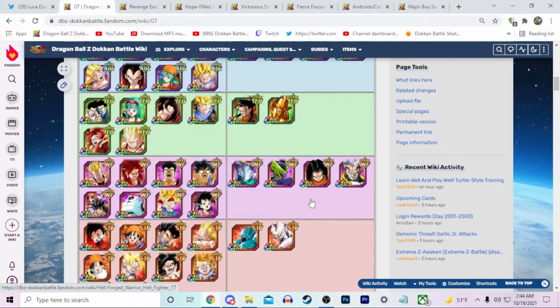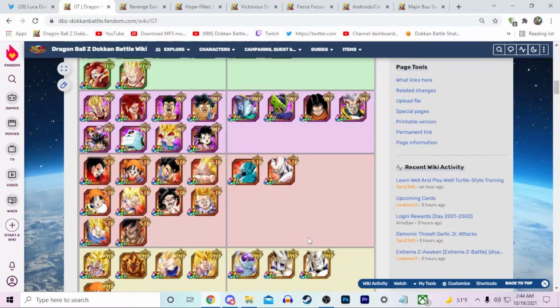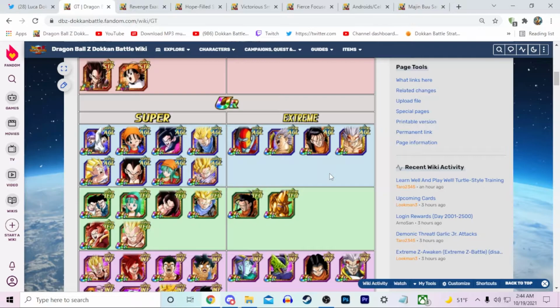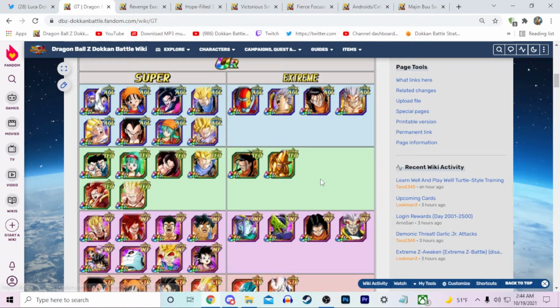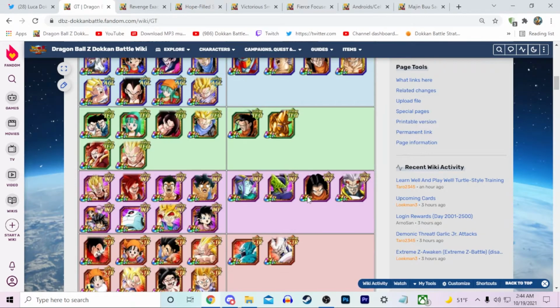Another thing we could see possibly, even if it's not really a Baby Saga, is an LR Omega Shenron. Maybe he could be Extreme AGL. That would make a lot of sense. This guy can even get Easy 8, but more so new units that would be released. We already got a Super 17. I mean, maybe it could be a fusing Super 17 that's Extreme AGL as well. Mostly just the 3 GT bosses are what I would expect, of course, as Dokkanfest.